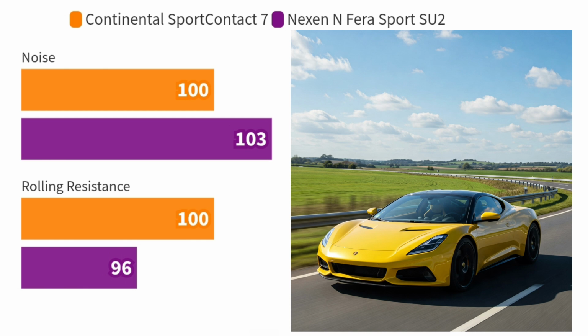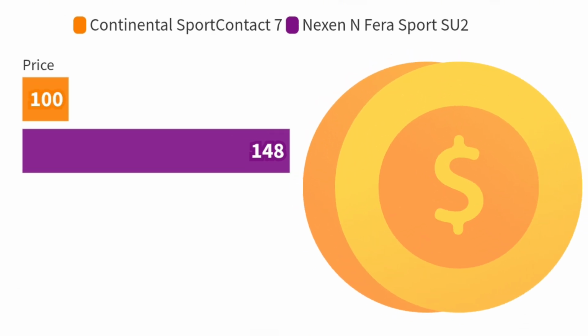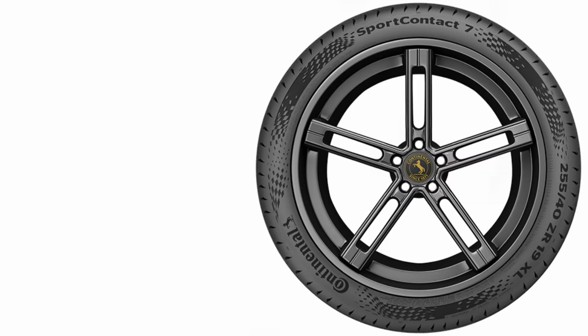Nexen fights back when it comes to pricing. In the size 245/35 R20, the Nexen is around 48% cheaper than the Continental. In summary, the winner is clear.